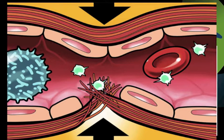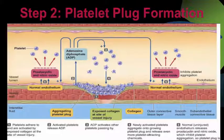In this picture, you can see where all that constriction and all these collagen fibers then come together. And we'll see in the next step that that's important. The factors released from those collagen fibers, you can start to see the platelets, blood cells, as they all get activated to come to this area of injury.